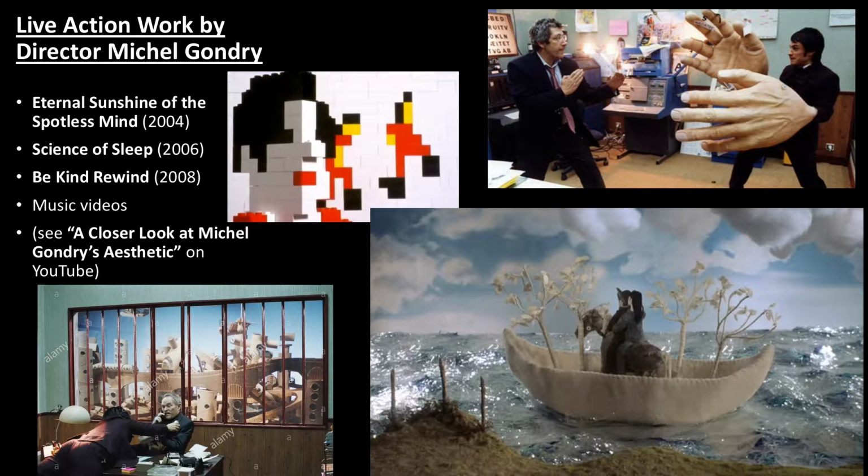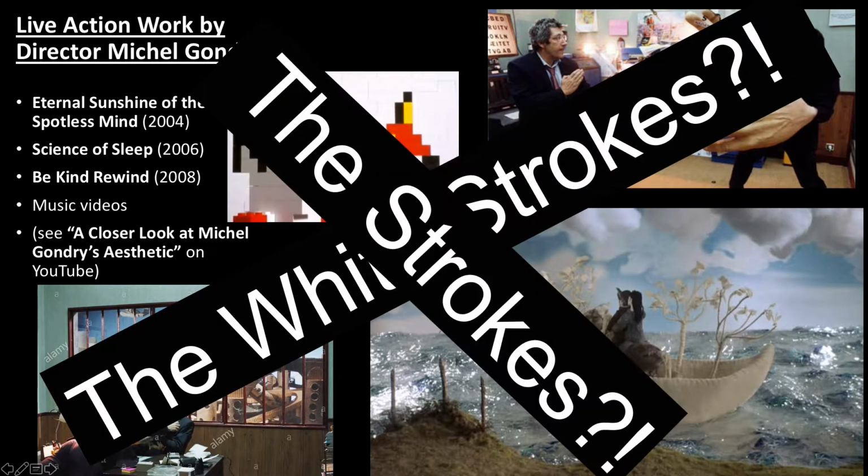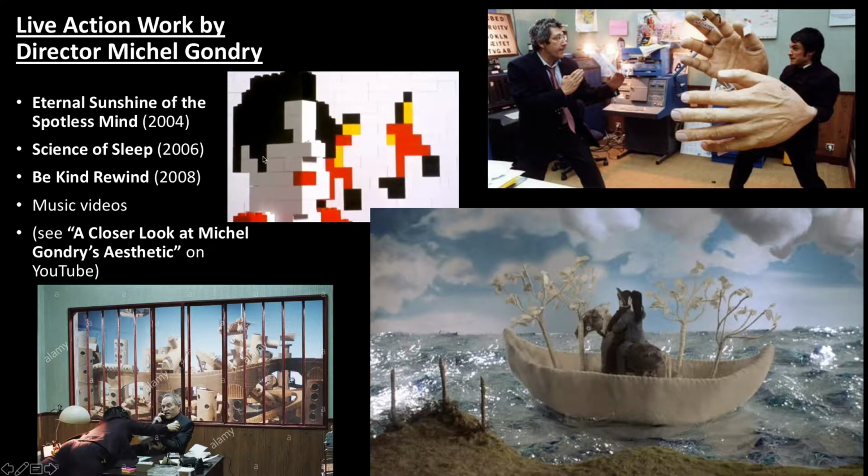Michel Gondry also did a bunch of music videos. So here's the White Stripes. Was it the Strokes? Yeah, he did a bunch of different music videos. So he did this Lego one. There's also a YouTube video called A Closer Look at Michel Gondry's Aesthetic on YouTube. So check that out if you can.